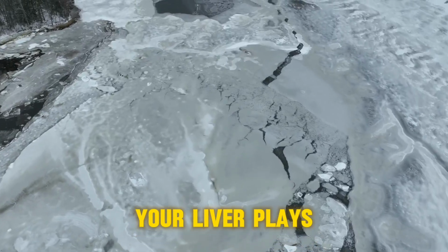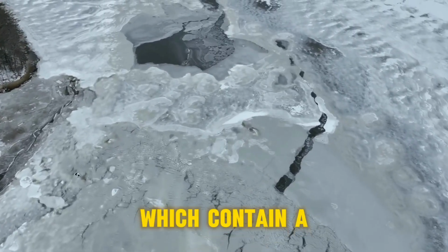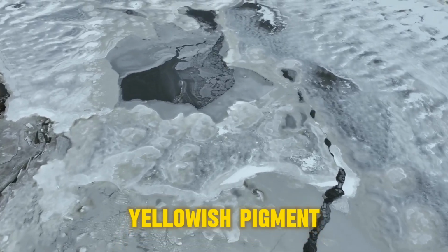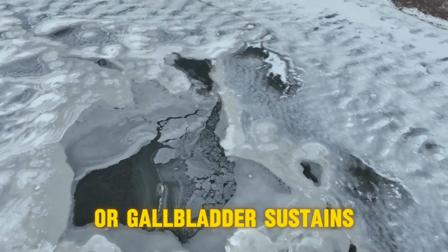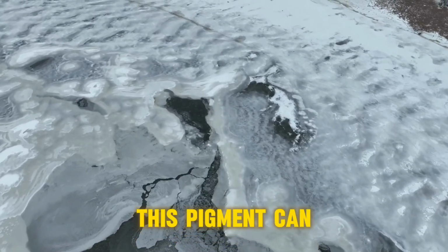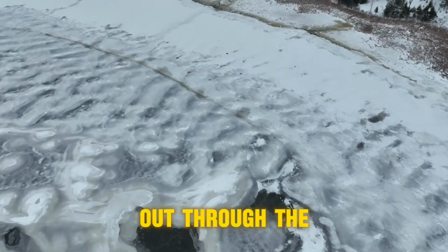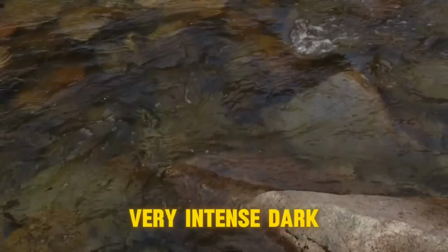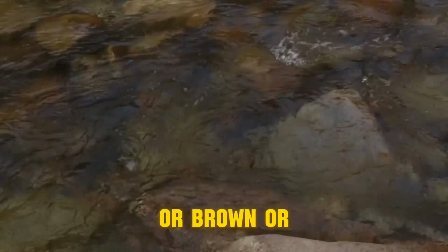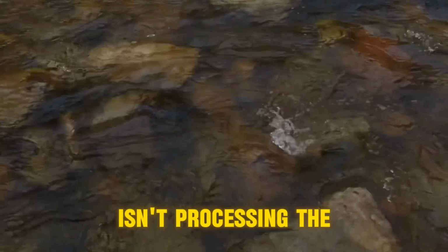Your liver plays a crucial role in breaking down old red blood cells, which contain a yellowish pigment called bilirubin. When your liver or gallbladder sustains damage, this pigment can accumulate in the body and eventually get flushed out through the urine. As a result, your urine may take on a very intense dark orange, amber, brown, or cola color because your liver isn't processing the pigment as it should.